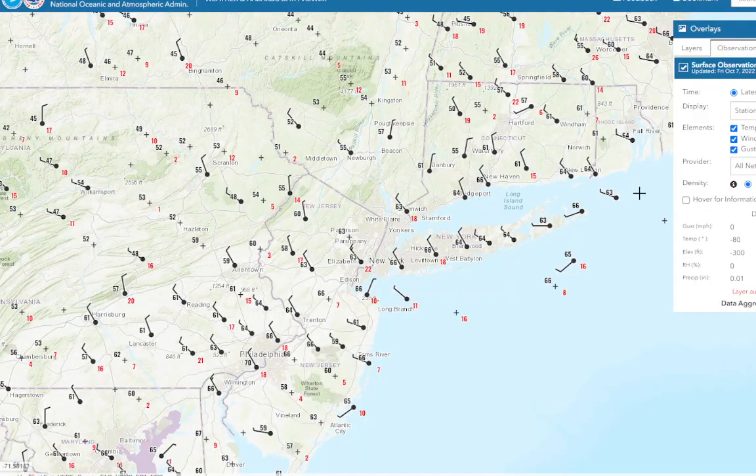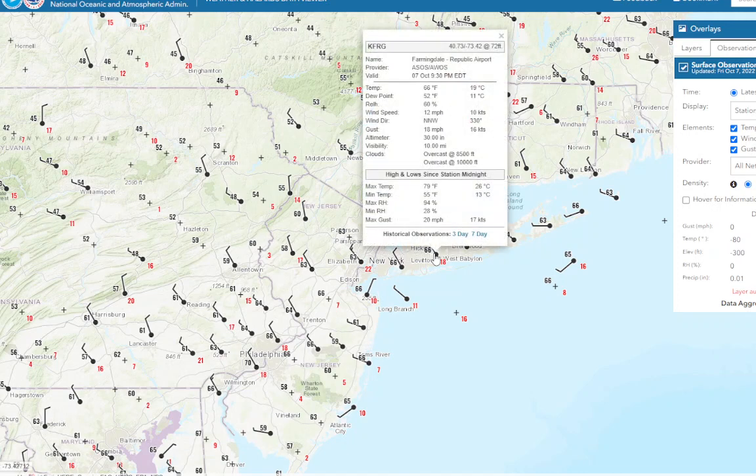Let's look at our current conditions outside right now. We've already seen the winds become more northwesterly. However, the front is still not through yet. 66 degrees, dew point is 52 at Farmingdale. North-northwest winds, so the winds have shifted.